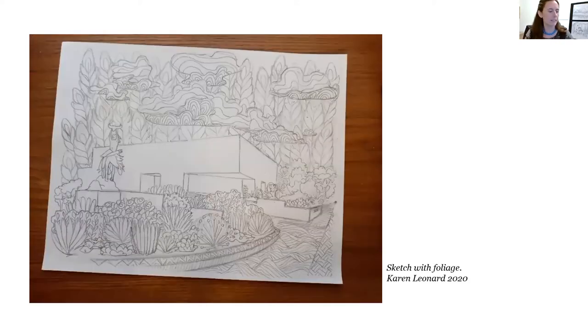Go ahead and show the next slide. And next you can see the finished pencil drawing. And now I have to turn this into a much cleaner looking image. If you'll see the scan on the next page.